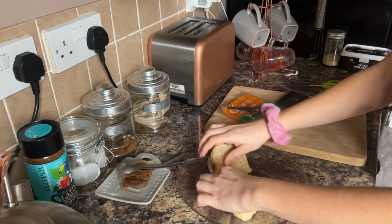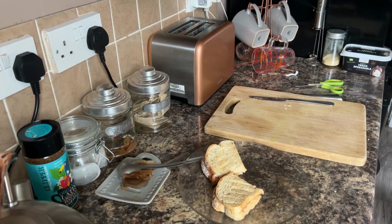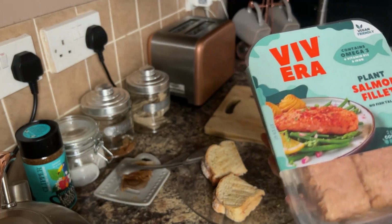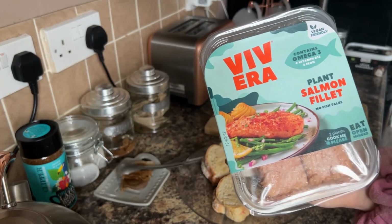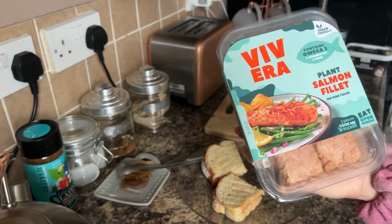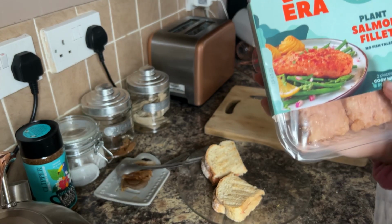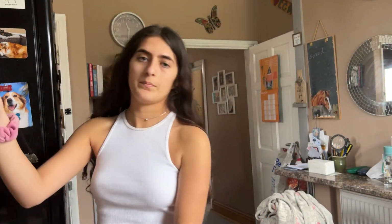There we go. Lovely. Look what I bought, guys. If you've never tried the Vivera salmon or anything from Vivera, you are missing out. It is one of the best vegan meats and vegan fish, whatever brand that I've ever come across. I'm also gonna have some orange juice with my breakfast.